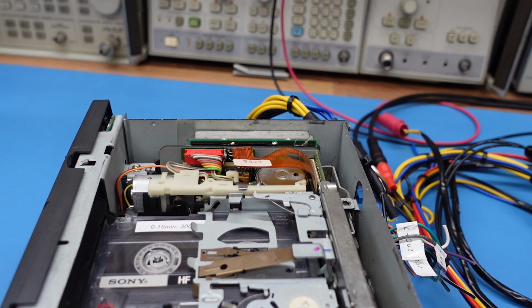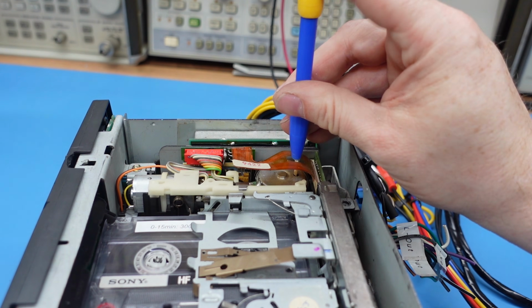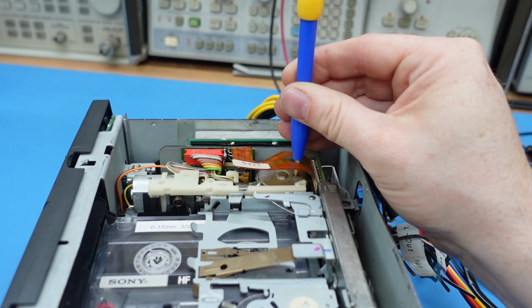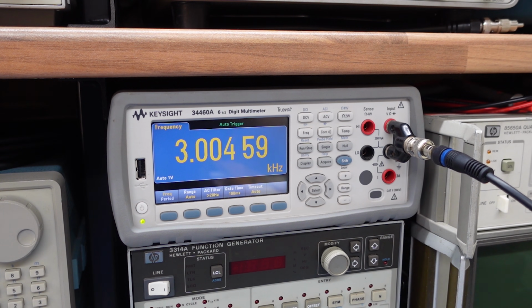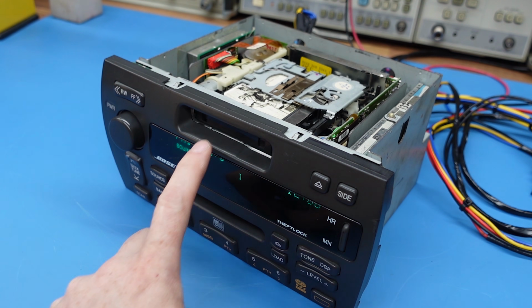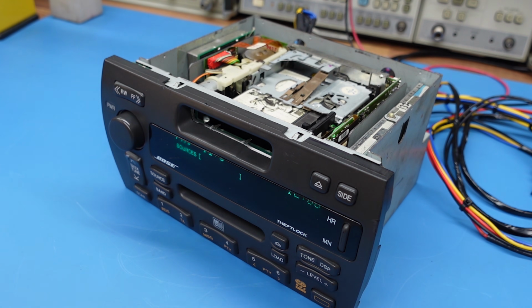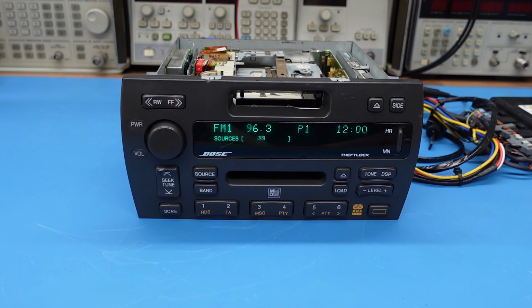That is reading rather low, pretty much 10%. So I can adjust that. Just bring it up. 3 kilohertz on the nose. Almost. We'll try it again now. Now it runs at the right speed. That sounds okay to me. We can take that out now.